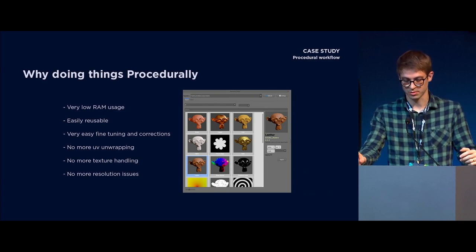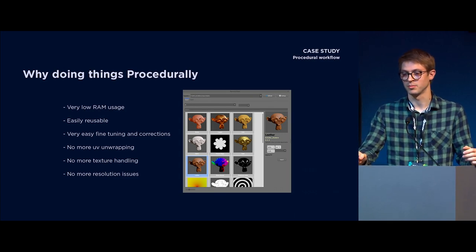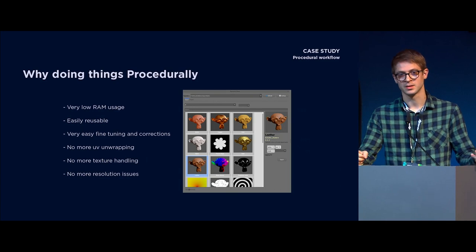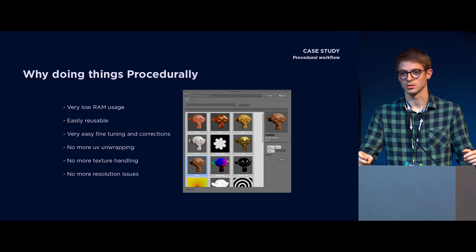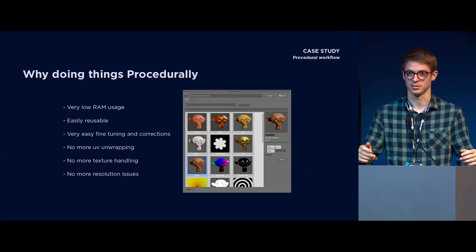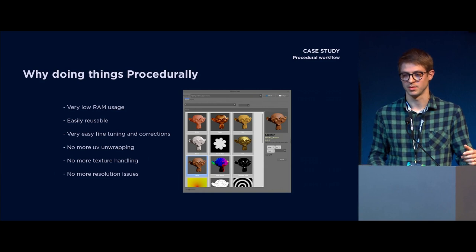Thanks to the procedural workflow, we can also do corrections and fine-tuning on assets very easily. This is very important for us because we have a lot of back and forth with the production designer and the directors of the show. So it's important for us to be able to correct the color or the scale of a pattern on a shader very, very easily without having to re-export many, many maps.